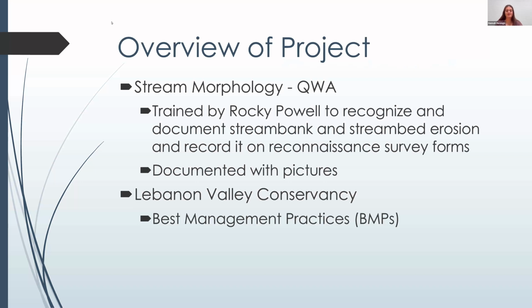So the main part of our internship was doing stream morphology, and we were trained by Powell to recognize and document the stream bank and stream bed erosion. And then we recorded this and other information on reconnaissance survey forms. Some of the other information we recorded was surrounding land use, the macroinvertebrate community, how clear the channel was, and the dimensions of the channels for pools and riffles. And also with this project, we worked with the Lebanon Valley Conservancy to record best management practices, BMPs, for farmers to receive credit and acknowledgement for working to keep the pollution out of the stream.